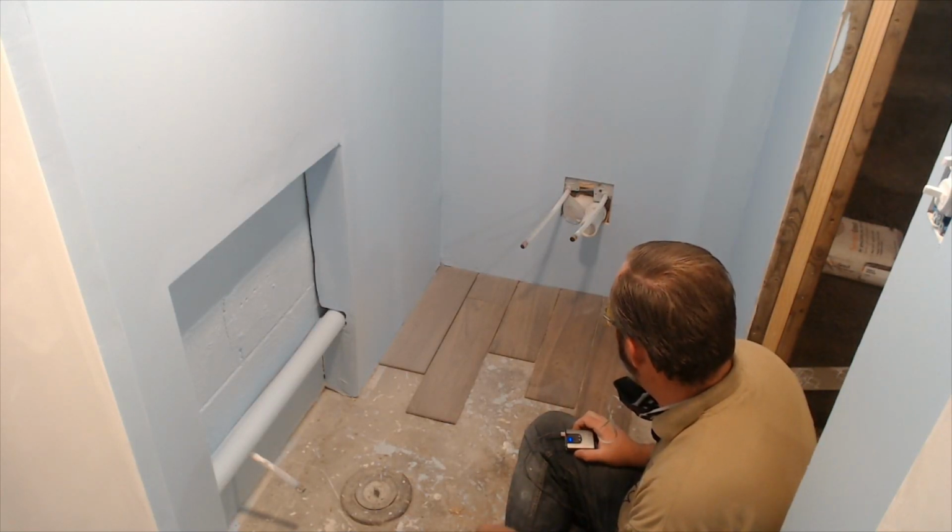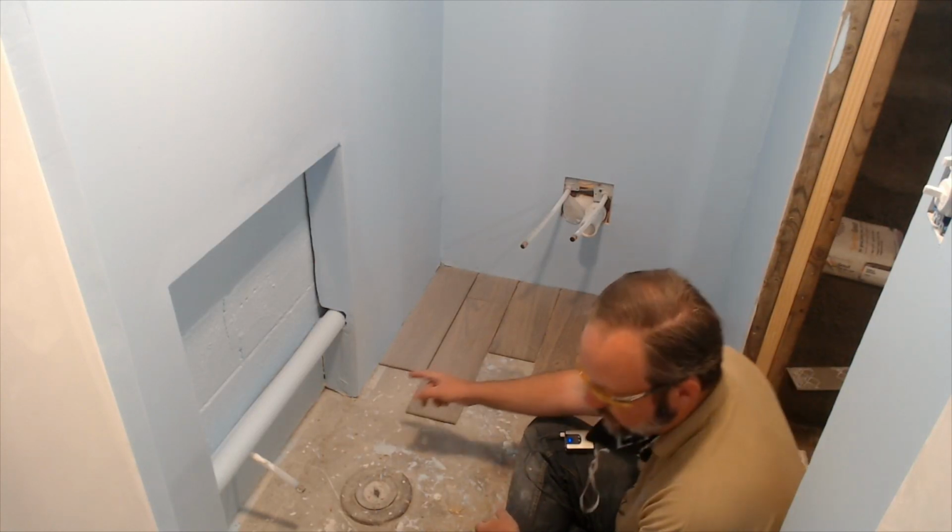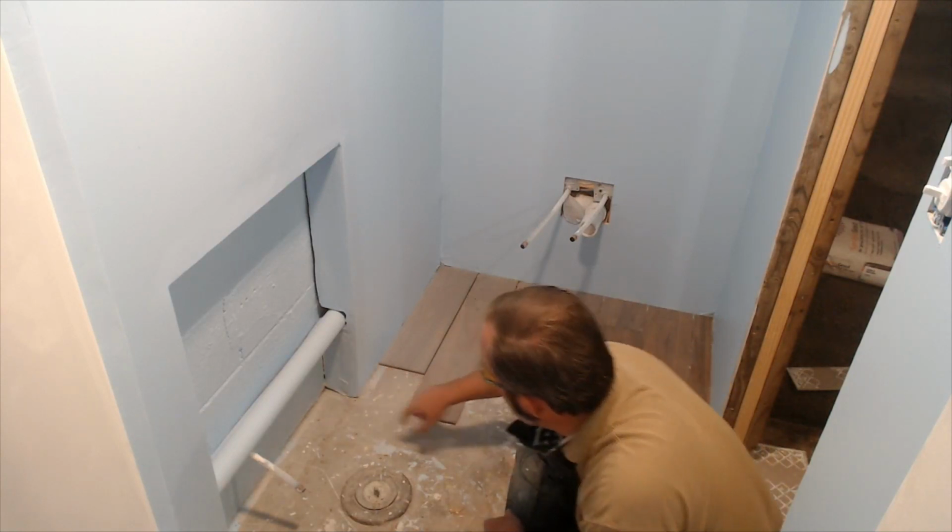Okay, so now I just use full pieces. I got to do some Willy Wonka stuff over here with this corner.